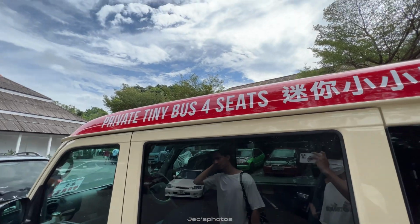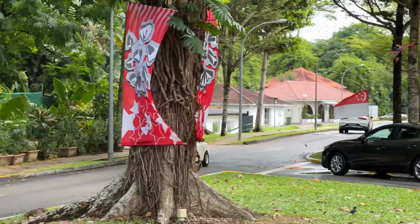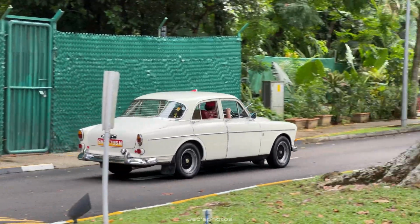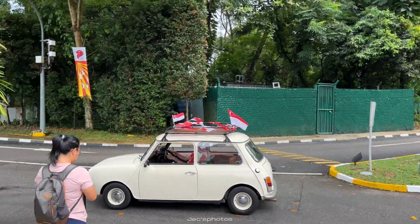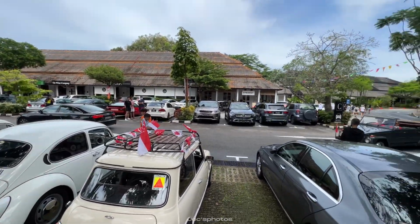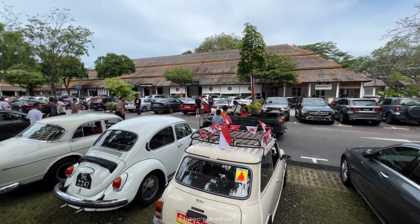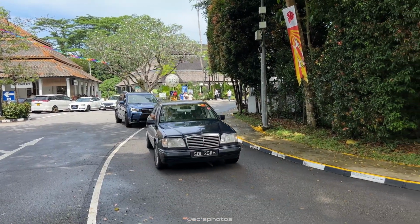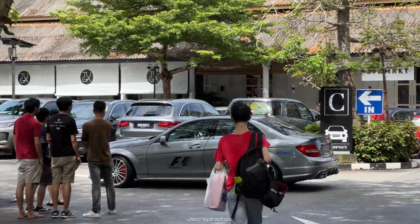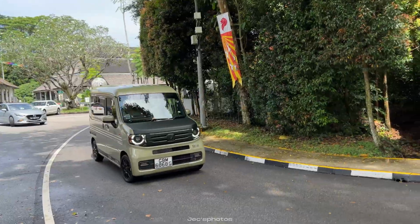Private tiny bus, 4 seats. Oh, look at the steering wheel. Look, it's so cute. It has all the details and stuff. Bro, has so many flags. Mr. Bean one with the time. Yeah, Terrence car. Oh, Terrence one. Guy with the flags. Hey, thanks, man. You're welcome. No way. What the hell? It's a real N-van. N-van. N-van. We love N-van.